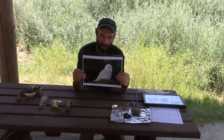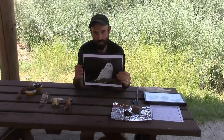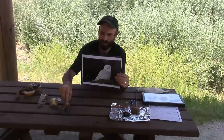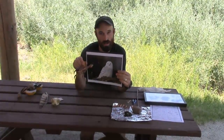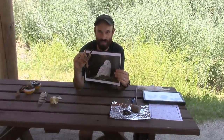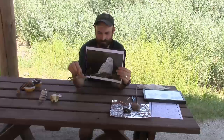Before we talk about pellets, we've got to understand the owl itself. So these special birds are birds of prey. And they're a special type of bird of prey called a raptor. They have these really impressive talons that they use to catch their food like mice, snakes, even other small birds. These impressive talons are really, really sharp, and they can squeeze hundreds, sometimes thousands of pounds of pressure.